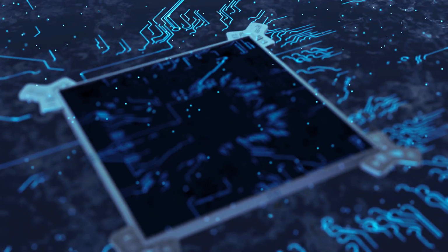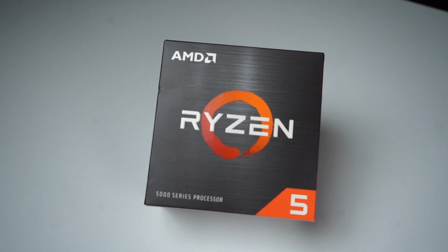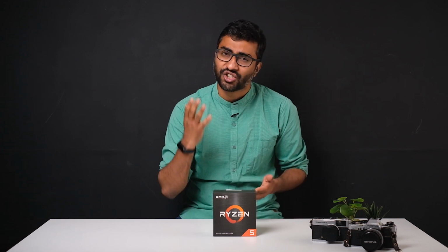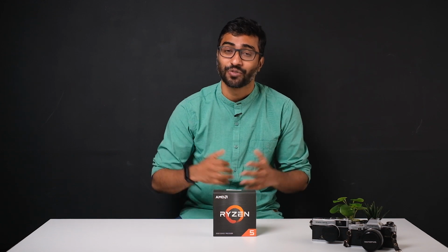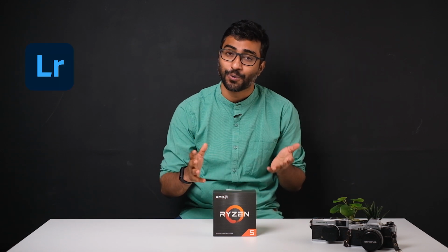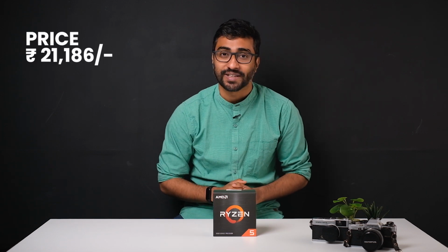Now at the heart of your computer is your processor, and we wanted one that was very good and extremely fast for editing. We compared options from both Intel and AMD and finally decided to go with this Ryzen 5 5600X from AMD. Now this processor has 6 cores and was available at an incredible price. Now both Intel and AMD have good options for processors, but I feel here that AMD was just ahead of the game in terms of performance and also value for money. Having more cores is also very useful when you're running heavy programs like Lightroom, Photoshop and Premiere Pro. This processor cost us just over 21,000 rupees.